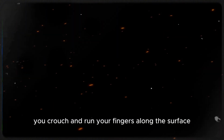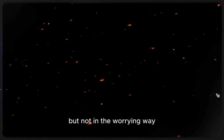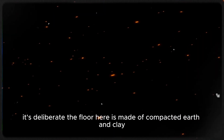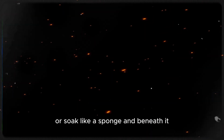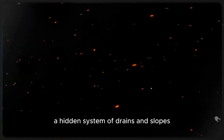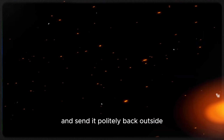You crouch and run your fingers along the surface. It's smooth, cool, and just a little damp, but not in the worrying way. It's deliberate. The floor here is made of compacted earth and clay, smoothed into a kind of soft stone that doesn't crack under pressure or soak like a sponge. And beneath it, a hidden system of drains and slopes designed to take whatever the Nile throws at it and send it, politely, back outside.